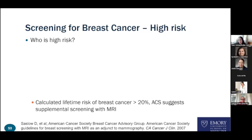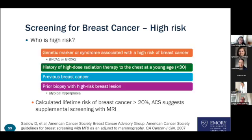Last thing that we'll talk about is high-risk patients for breast cancer. So many patients have family medical history of breast cancer and they're concerned about their risk. So these are the patients that we know are very high risk. So not moderately high risk, but very high risk. That's if you have a genetic marker syndrome like BRCA1 or BRCA2.